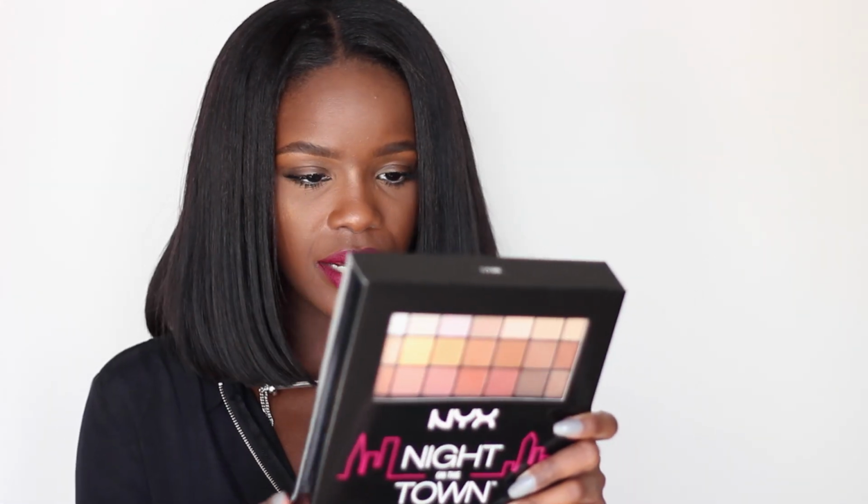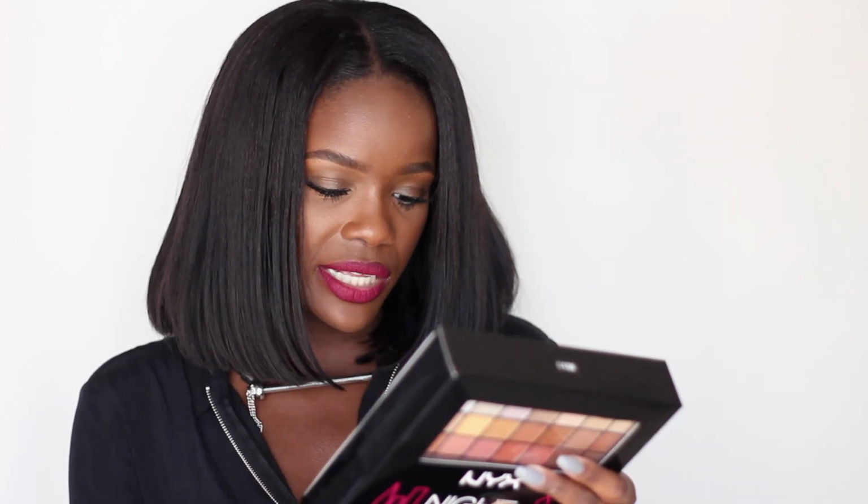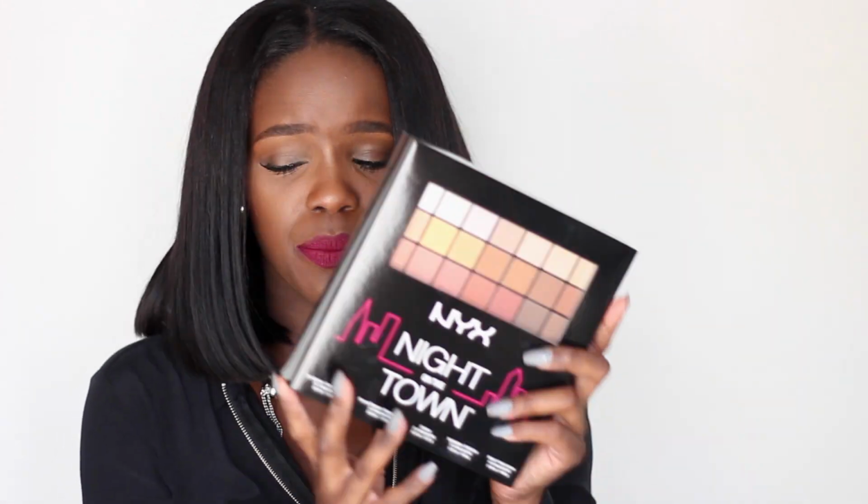So jumping into this NYX bag, I have a brush holder, which I need because I only have one other brush holder for travel. So this definitely comes in handy. A Night on the Town eyeshadow palette, which is so big. Actually, you have everything in here from eyeshadows to your contour shades to your highlight shades to your blushes. Wow, pressed pigments. This is a big palette.